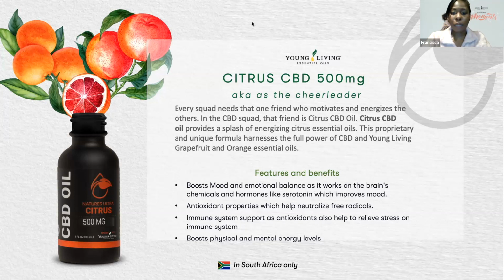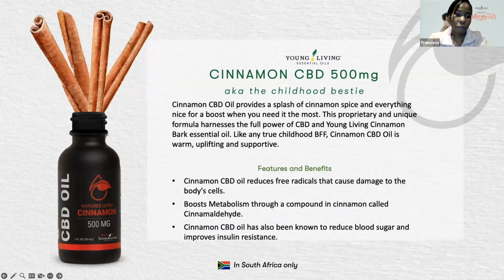And then our next one is the cinnamon CBD. So cinnamon, the nickname for the cinnamon CBD is our childhood bestie. So your childhood bestie is characterized with loyalty, support, warmth. Your childhood bestie is always there to uplift you when you're feeling down or low. So that's why we called it the childhood bestie.